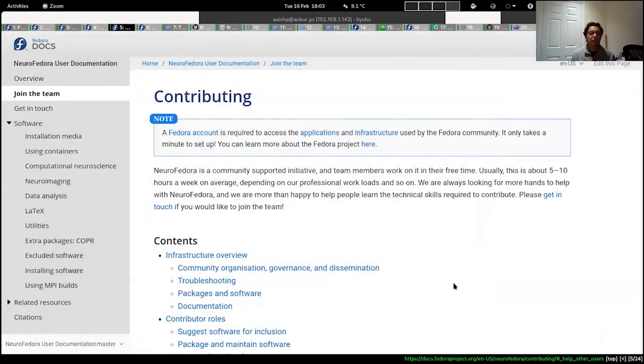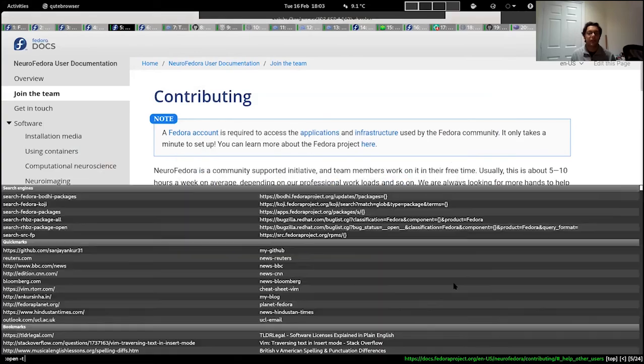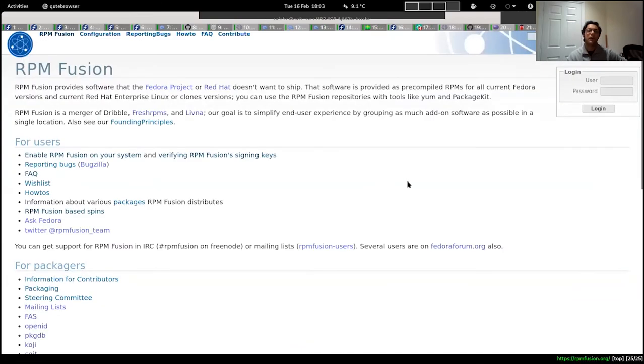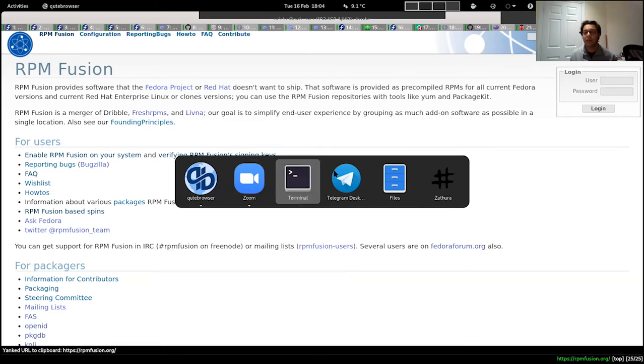If I can share my screen again just for a minute to show you. Yeah, so Fedora has a sister repository called RPM Fusion, right? For example, NVIDIA proprietary drivers also won't go into Fedora. We want users to use Nouveau, but Nouveau is based on reverse engineering, and the performance is really not as good as the proprietary drivers. So RPM Fusion is another community effort to provide software that is either patent encumbered or under a non-free software license. I'll share this link with you in the chat.